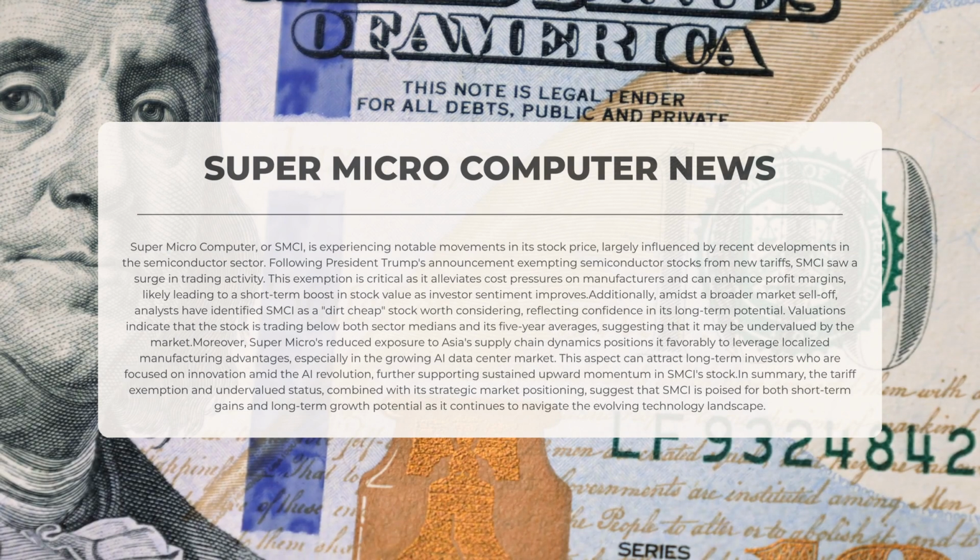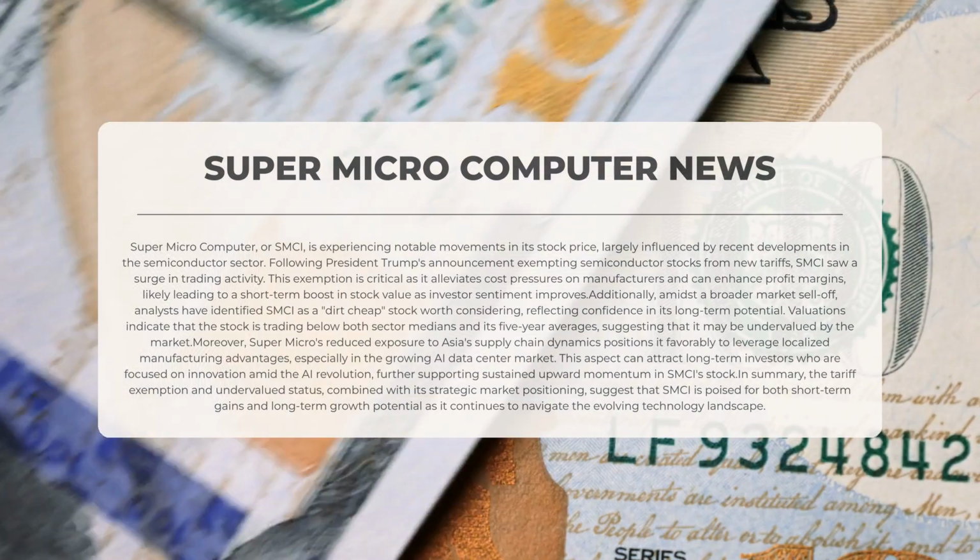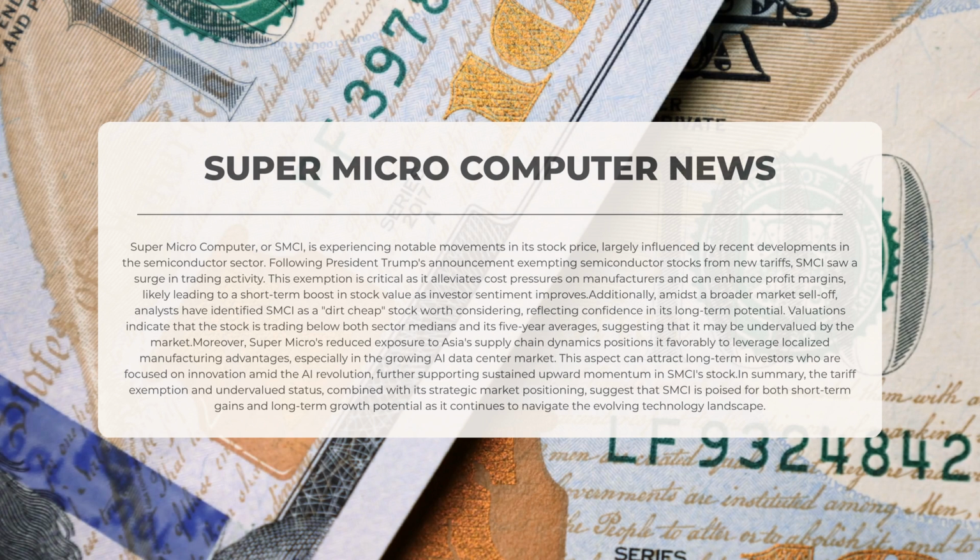Additionally, amidst a broader market sell-off, analysts have identified SMCI as a dirt-cheap stock worth considering, reflecting confidence in its long-term potential. Valuations indicate that the stock is trading below both sector medians and its 5-year averages, suggesting that it may be undervalued by the market.